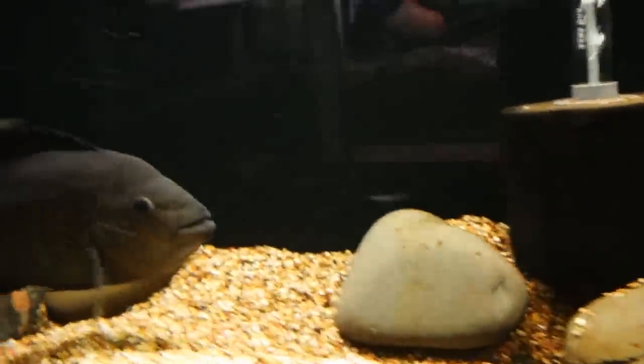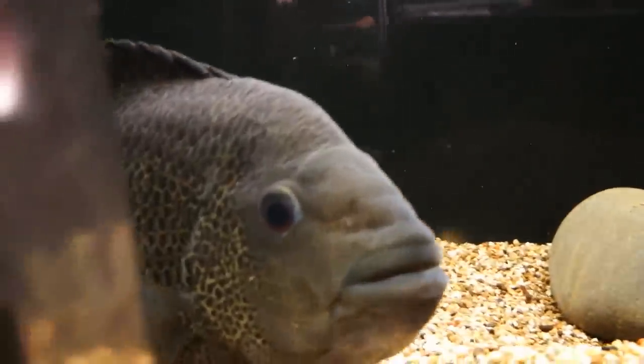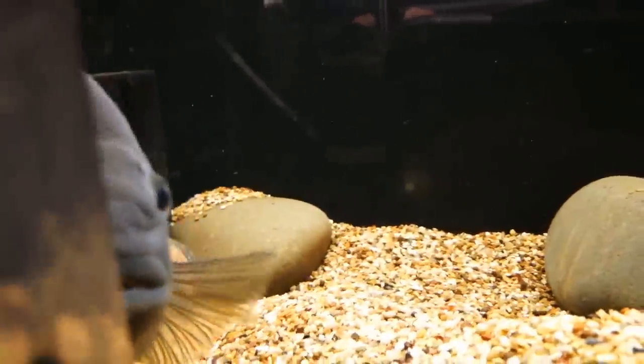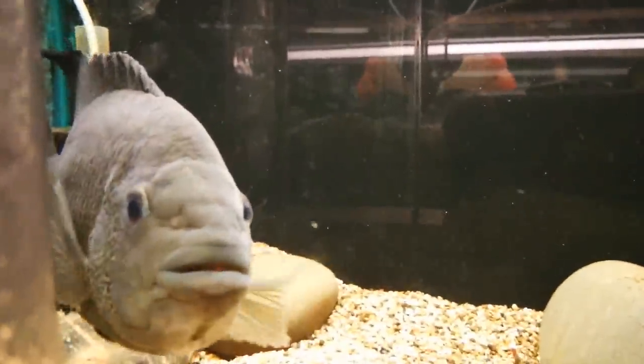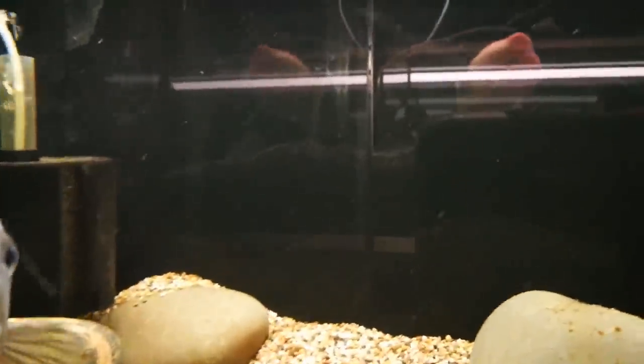And turn around. I'm going to cut this off. I hate doing it. That's a Bean eye. It's a nice size, probably 8 inches, maybe 9. All right, mate. Oh, he's flaring his gills at us. Come on. He's gone behind there.